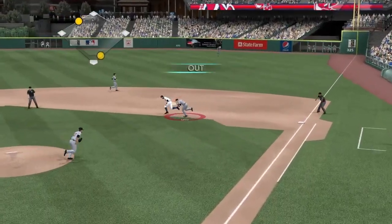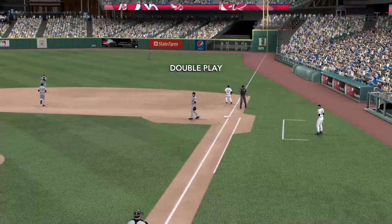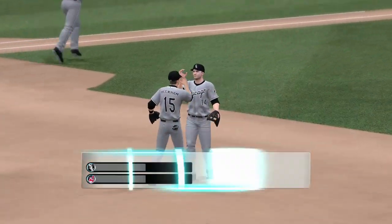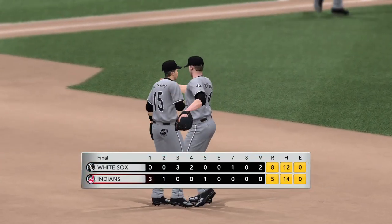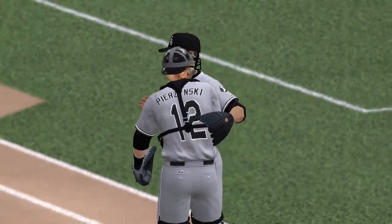Hit sharply towards the hole. There's one. And they get it. They turn two. A good all-around effort, Gary, by the White Sox today allows them to get the win. They've got to be feeling pretty good about themselves.